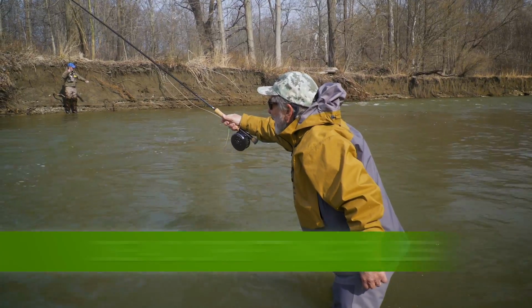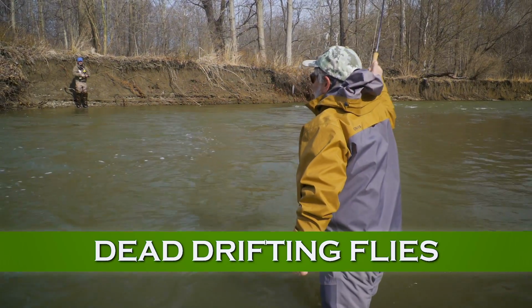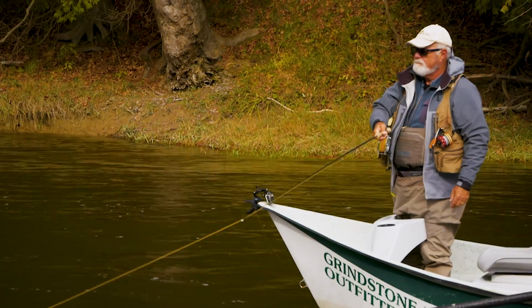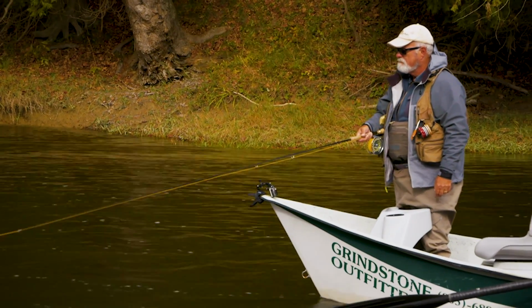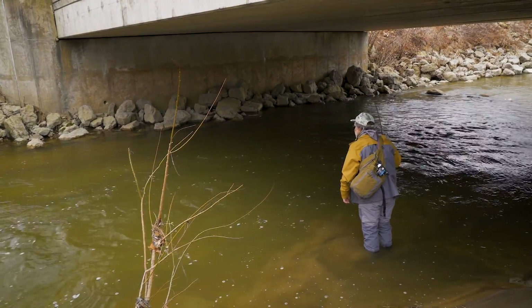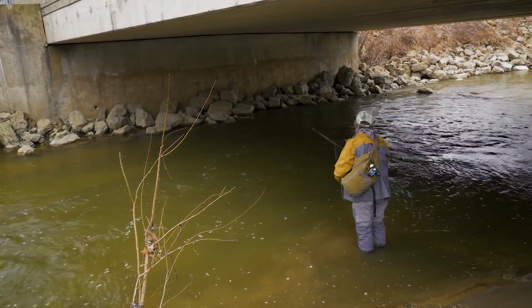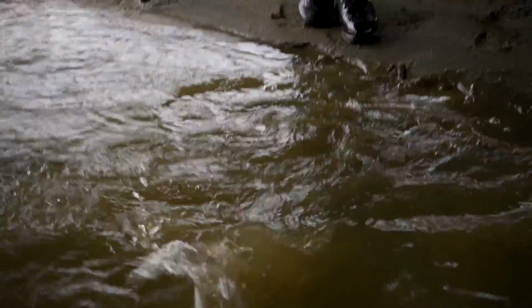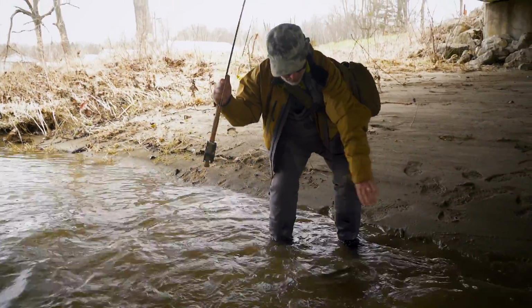There are 2 basic methods for catching Great Lakes steelhead: dead drifting and swinging the fly. Although swinging the fly is thought by most to be more fun and closer to the essence of fly fishing, dead drifting a fly is often the most effective and is the best way to start if you just want to catch a steelhead on the fly. There are many different ways to get a dead drift, which is bringing your fly to the fish instead of a fish chasing the fly.